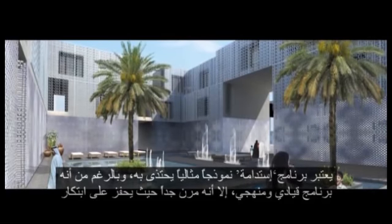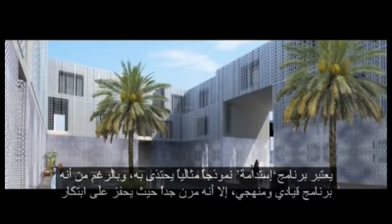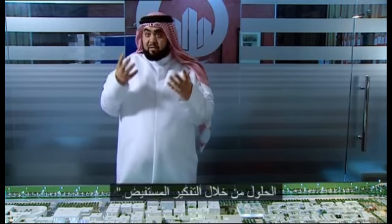استدامة is a very interesting guideline. Although it's a very clear guideline, it's also very flexible. So it doesn't spoon-feed you the whole solutions, but rather stimulates your thinking.